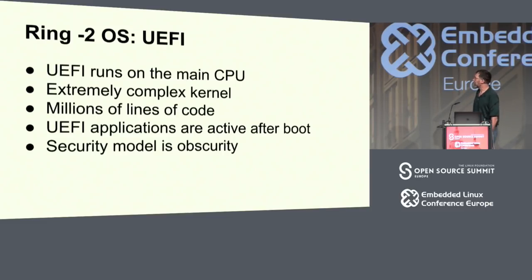And the result is that there are big, giant holes that people can drive exploits through. For the most part, UEFI, from what I can tell, the security model is obscurity.